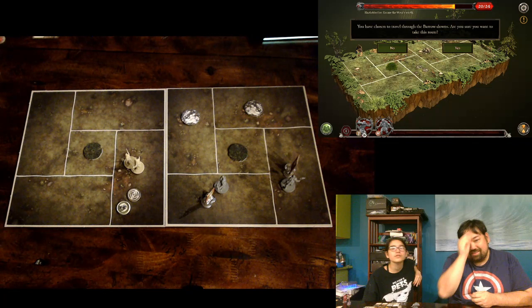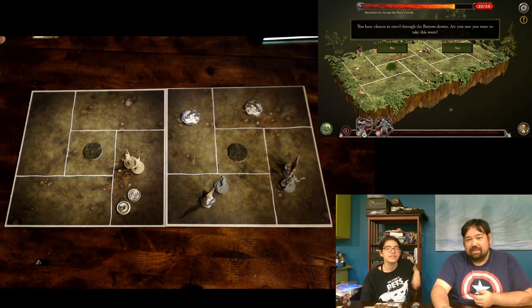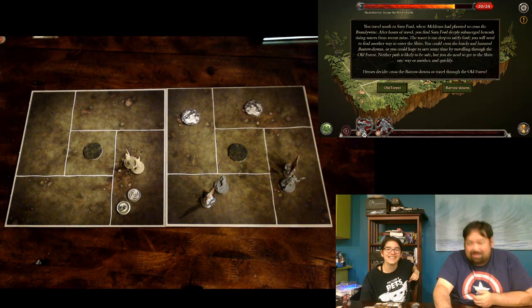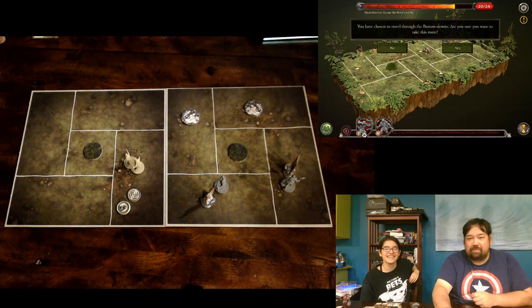You've chosen to travel through the Barrow Downs. Are you sure you want to take the route? Definitely. No. Whoa. Actually, I wasn't even close to no. Yeah, we're taking it. Yes.